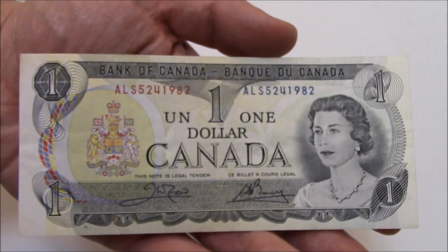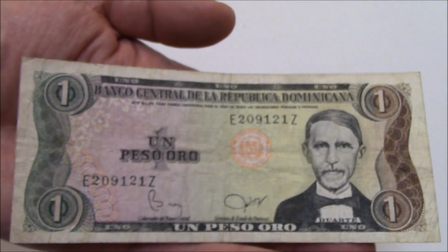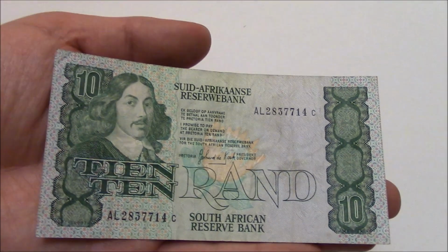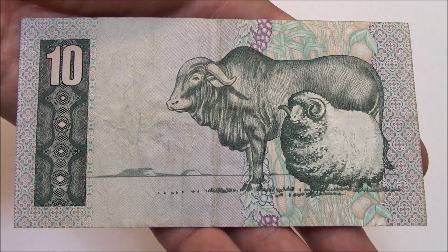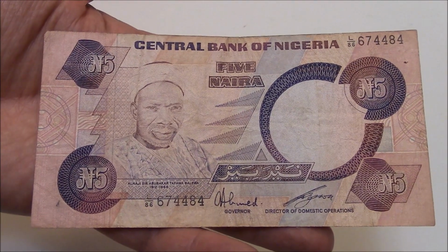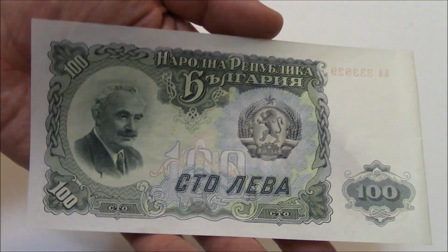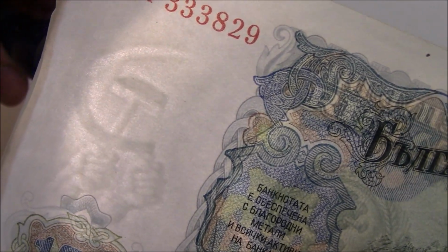This is from Canada, $1. New Zealand, $2. This is from the Dominican Republic. South African Rand. Nigeria. And Bulgaria. As you can see right here, there's a watermark. You can see the hammer and the sickle right there.